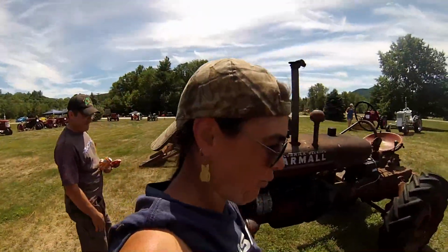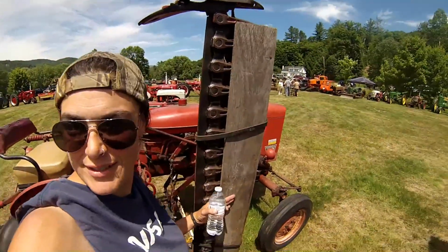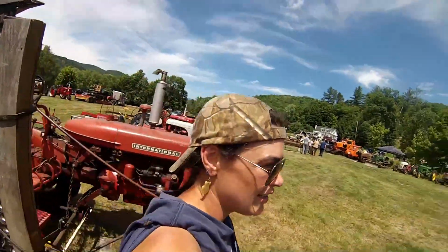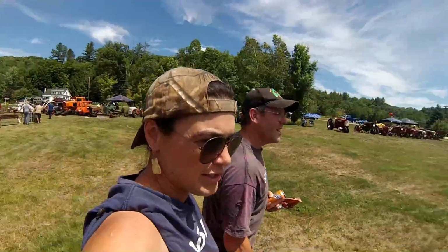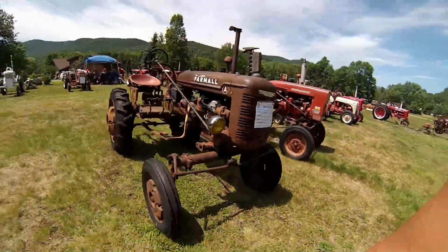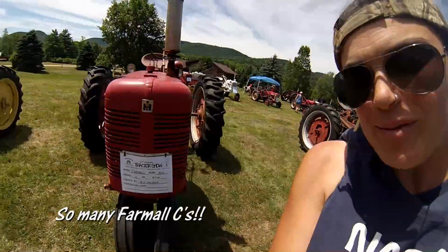Beautiful Farmall 140. Look, it's even got a protective thing for its sickle bar. Are we missing the planing demonstration? Better get over there. Farmall A. We actually have a Farmall A, but the front tire is messed up and the engine is seized. So we've got another Farmall C with a giant bucket on the front. Another Farmall C. This isn't the one that I drove, though.